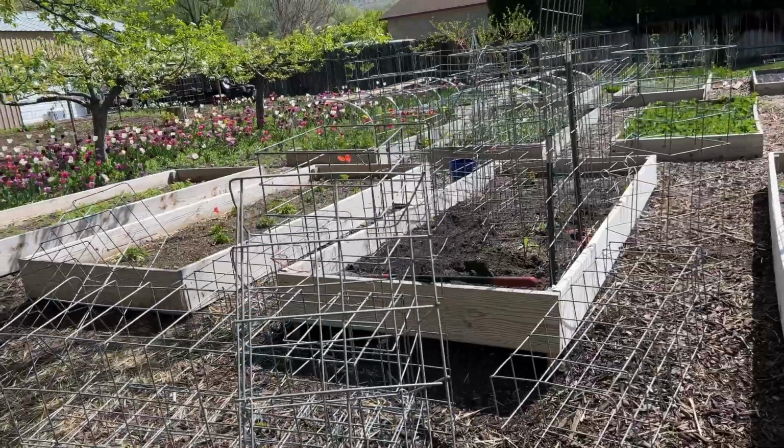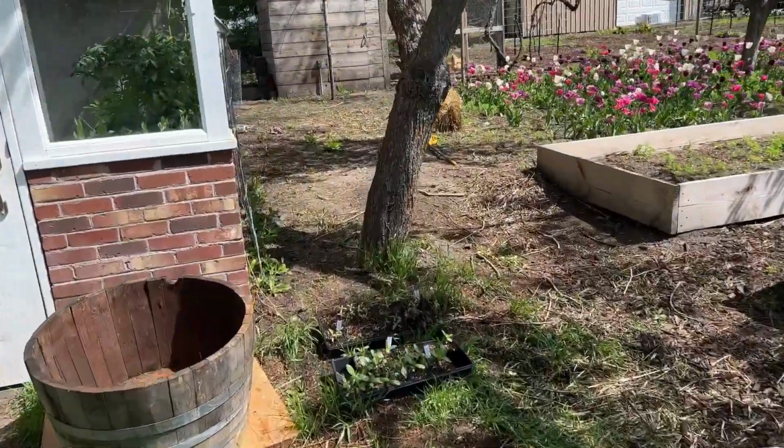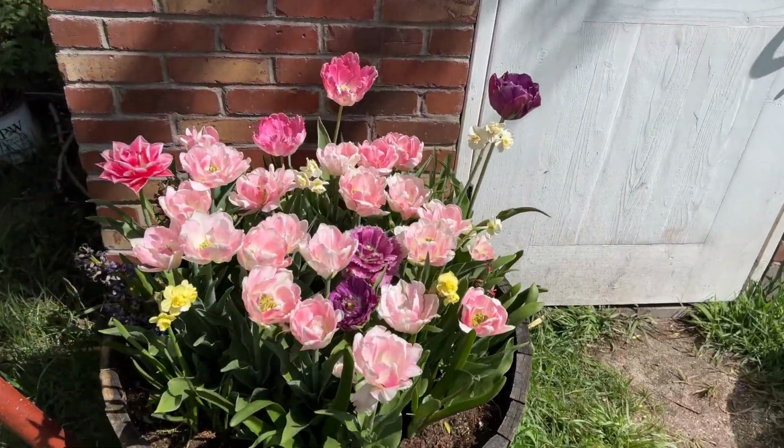So, it's May 11th right now. So pretty much I could put everything out in the garden right now. I've been hardening off my zinnias, my amaranth, my gomphrena. And then it's kind of funny because by now my tulips are usually fizzled, but they're still doing really good.